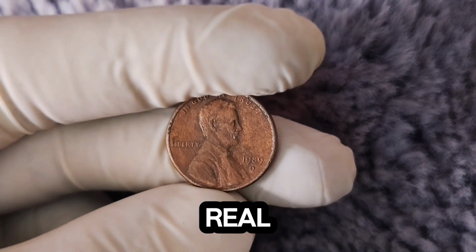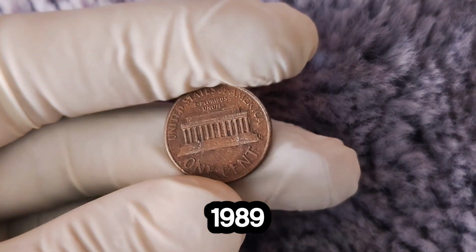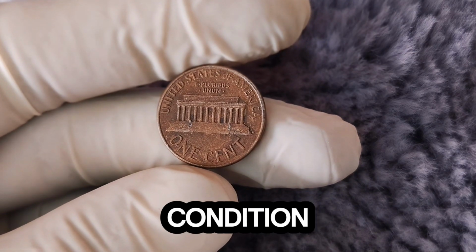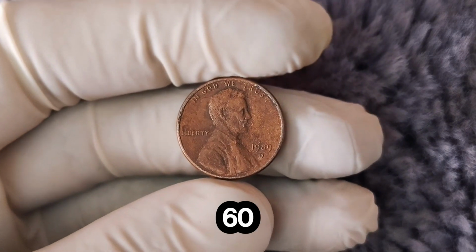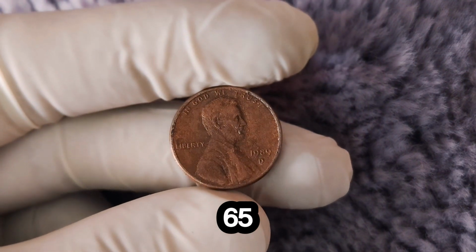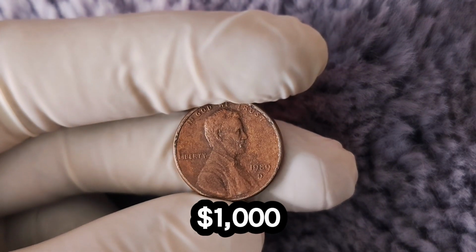Let's talk about real market values and grading. So, what is a 1989 D penny actually worth today? Here's a breakdown based on condition and grading. Circulated condition, 1 cent to 10 cents. Uncirculated, MS60 to MS64, $1 to $5. High grade MS65, around $15 to $30. MS67 and above can sell for $1,000 or more.